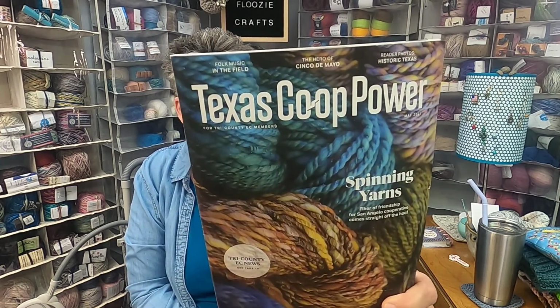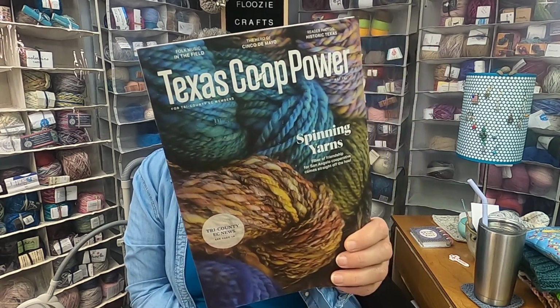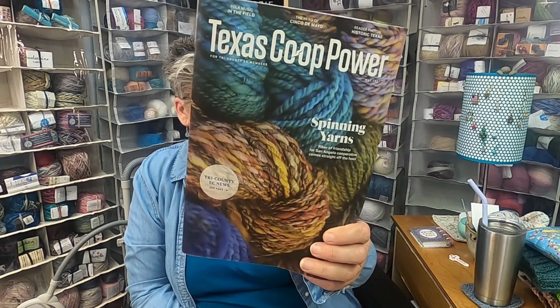Not as good as it was earlier, but that's okay. Also, something interesting that I forgot to mention, that I couldn't believe. When we got our magazine from the co-op, we get a magazine every month. It's the Texas Co-op Power. Look what's on the front. Look at that.